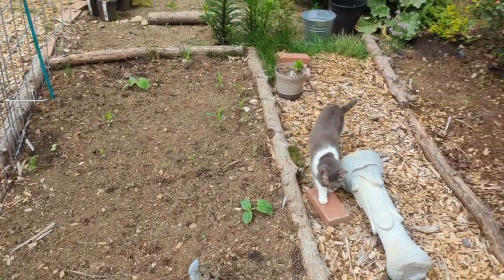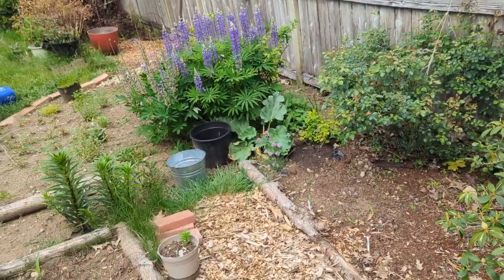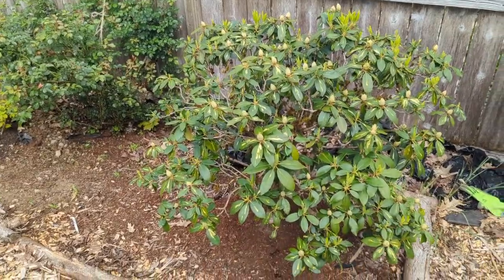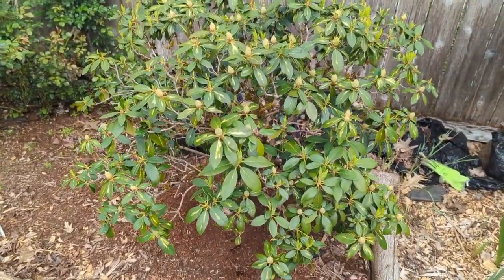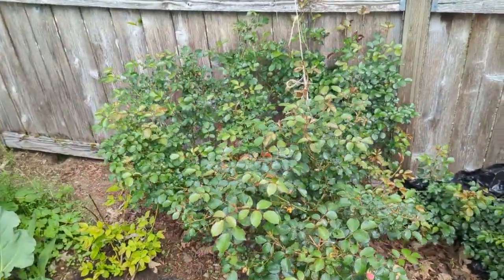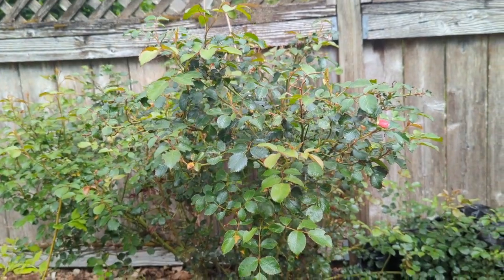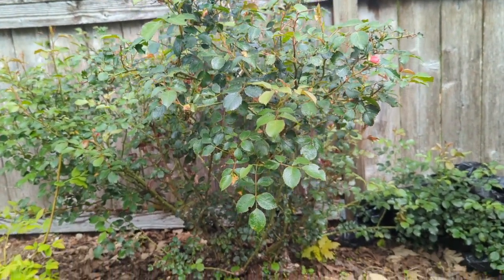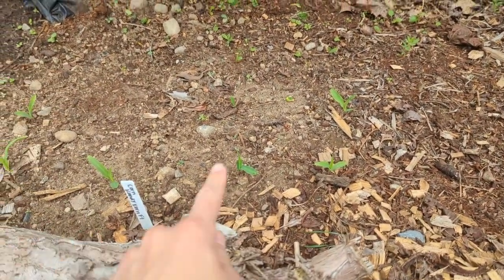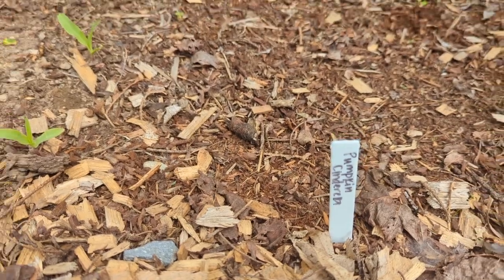Right, so next to this bed, I've got another bed right here. It's really informal, but I consider all of this one bed. So I've got this rhododendron here that will be removed. I just gotta wait till it flowers, then I can move it. And again, I've got a rose bush here as well. It's climbing roses that I will need to find a better long-term home for. But in this not-bed, I've got corn and I've got some pumpkin. I have a pumpkin, just waiting for it to pop up.